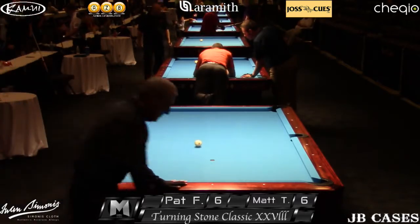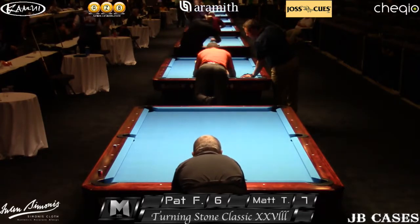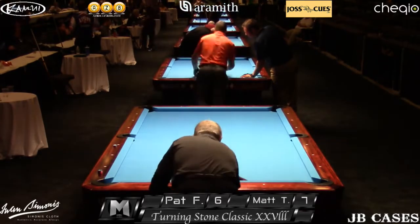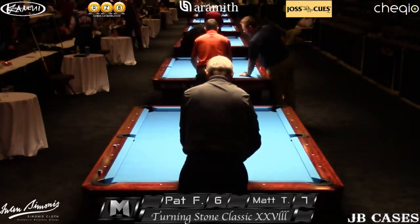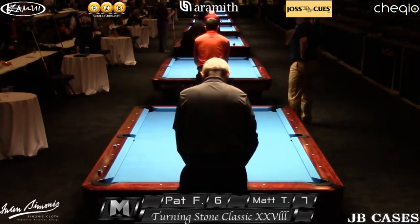Matt takes the lead back at 7-6. We are racing to 9, so we're getting pretty tight here. Pat happens to be one of the greatest rackers in 9-ball. I doubt a ball will be made on a break here.